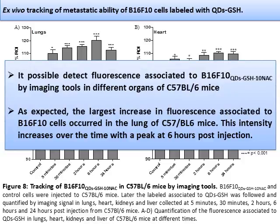These results suggest that it's possible to detect the fluorescence associated to B16F10 cells labeled by imaging tools in different organs of C57BL6 mice, and as expected, the largest increase of fluorescence associated to B16F10 cells occurred in the lung of C57BL6 mice. This intensity increased over time with the peak at 6 hours post-injection.